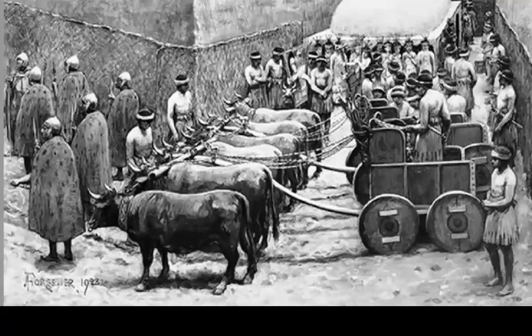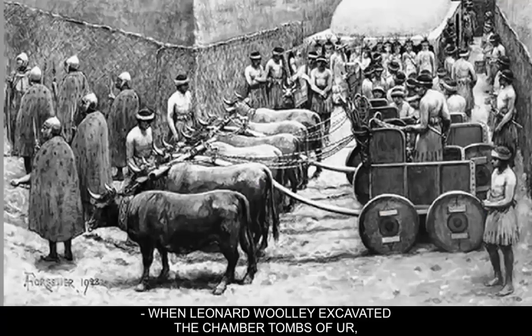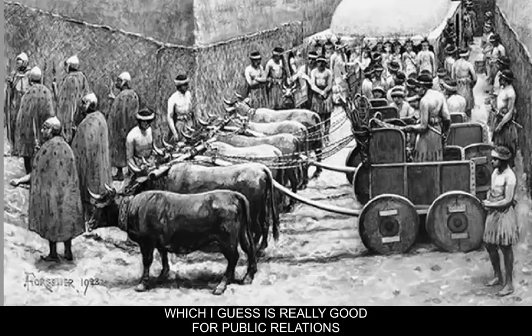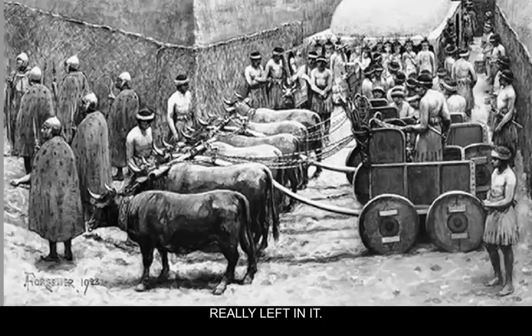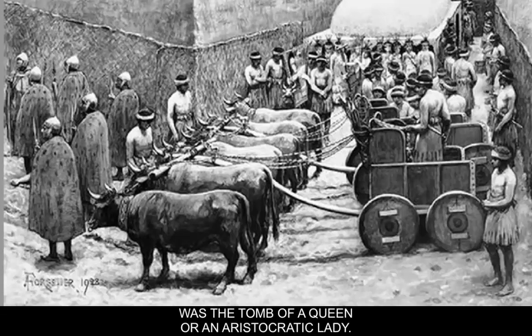When Leonard Woolley excavated the chamber tombs of Ur, he named them the death pits of Ur, which I guess was really good for public relations and got him in the newspapers. Most of the graves were already robbed. A lot of them were pit graves that people had been dropped into. The tomb that we looked at before of the male aristocrat was actually already robbed, and there was nothing really left in it. But one of the tombs that was intact was the tomb of a queen or an aristocratic lady.